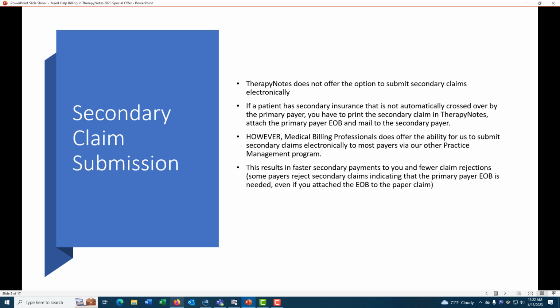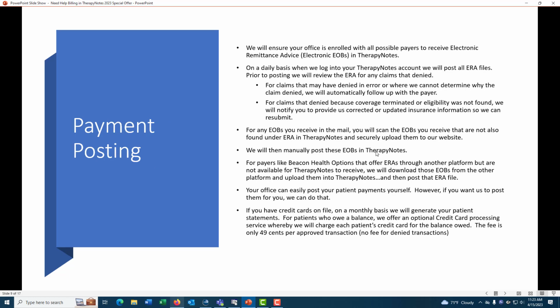Some payers reject secondary claims for claims that are sent on paper, indicating that the primary payer EOB is needed even if that EOB is attached to the paper claim. We will ensure your office is enrolled with all possible payers to receive electronic remittance advice in TherapyNotes. Then, on a daily basis, when we log into your TherapyNotes account, we will post all ERA files. Prior to posting, we will review the ERA for any claims that denied. If we can determine the reason for the denial, then we will automatically follow up with the payer.